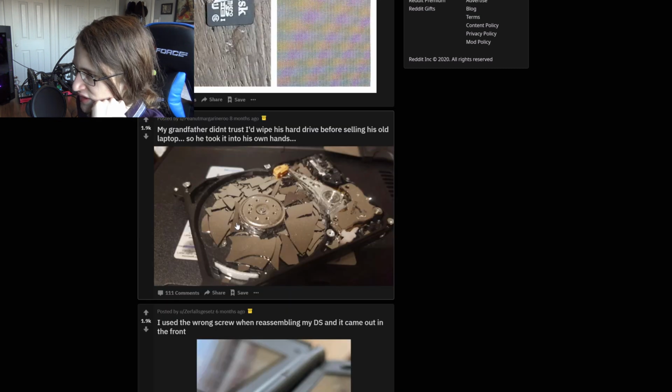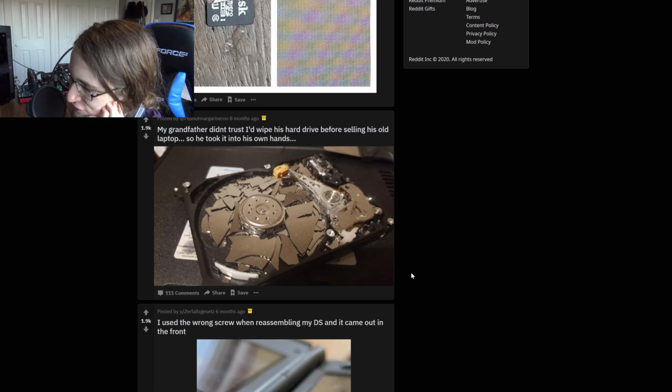My grandfather didn't trust I'd wipe his hard drive before selling his old laptop, so he took it into his own hands. No. People destroying hard drives, man, it just kind of drives me up the wall. Because I had a summer job working in IT at an engineering company, and I had to throw away so many good hard drives, even after wiping them, and that was a really good wipe as well, using special software, with several run-throughs, and we still had to throw it away. I was like, why?